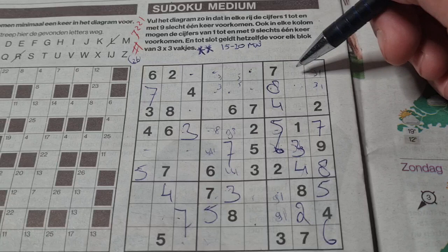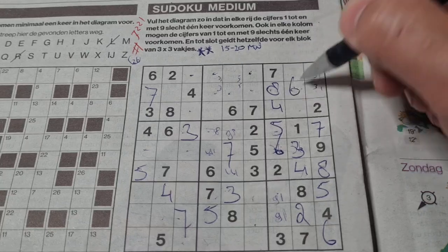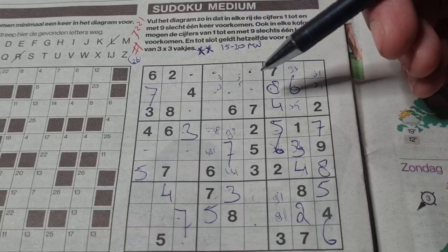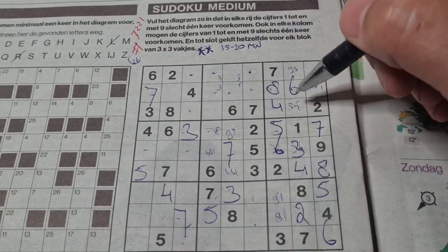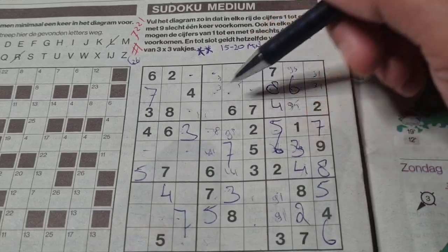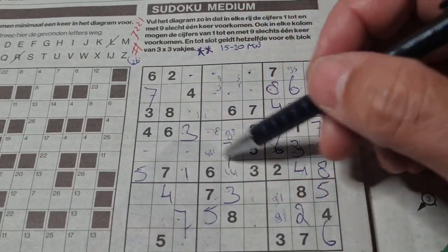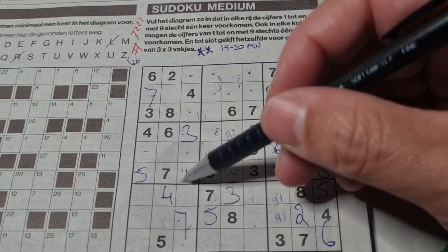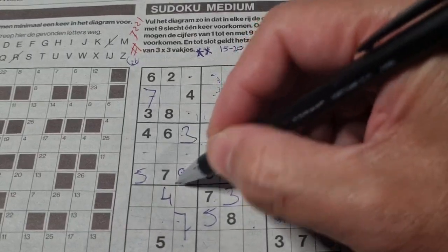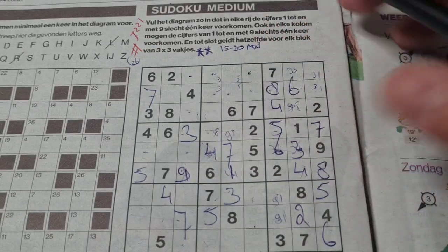5, 9. 5, 9, 6. Come on. This is a 9. 1. Need a 1 here. 4 and a 1. This should be a 1. Oh, no. Here. Oh, I made a mistake. Well, 4 and a 1. This should be a 1. This should be the 4. 9, 9. 9 and 8. Okay.